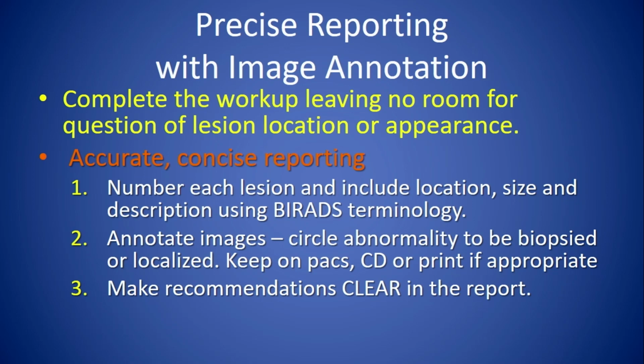We also need to annotate our images very carefully. Arrows, you can write on the screens, and we don't have film anymore generally, but these annotations can go along with the patients on a disc if you hand that to them. So you have to be really careful about what you want biopsied, particularly if there are multiple masses, multiple calcifications. Which are the ones that look important to you and need to be biopsied? And the recommendations have to be very clearly made in the report.